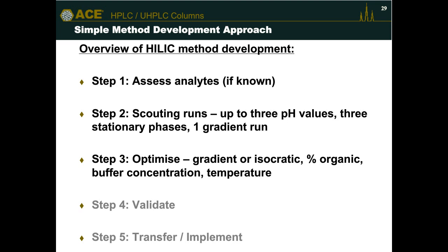Our step two is to run the screening runs that I've already suggested. The 3 different pHs, 3 different stationary phases, and 1 gradient run. Hopefully we can let our LC instrument do the work. We can then come back and assess all the information. We're assessing it for the peaks, that they have been retained, looking at the peak shape perhaps, remembering about sample diluent issues, separation and selectivity, and hopefully one of the runs has given us some real promise.